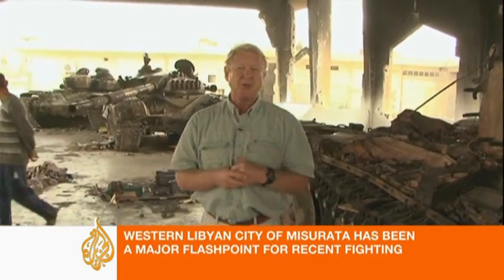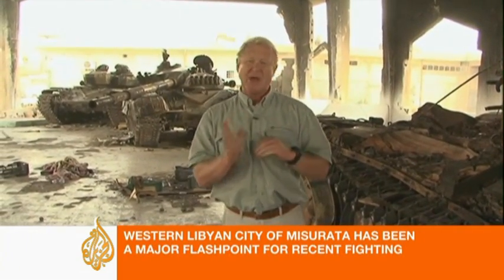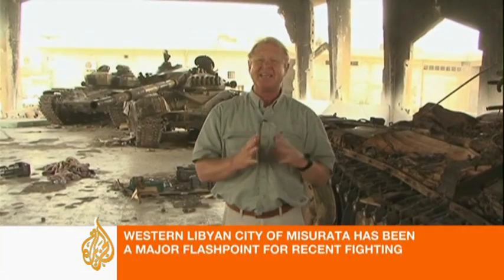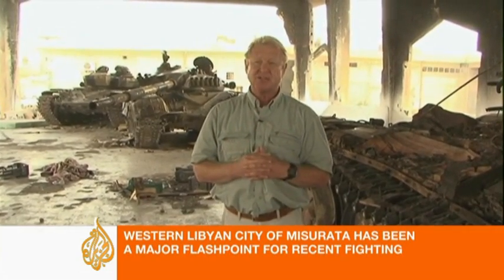Now we're talking about a situation where Misurata is still technically under siege, but Gaddafi's forces have been pushed west and they've been pushed south. So technically, it's still a siege situation, but we may be seeing the beginning of the end of the siege of Misurata.